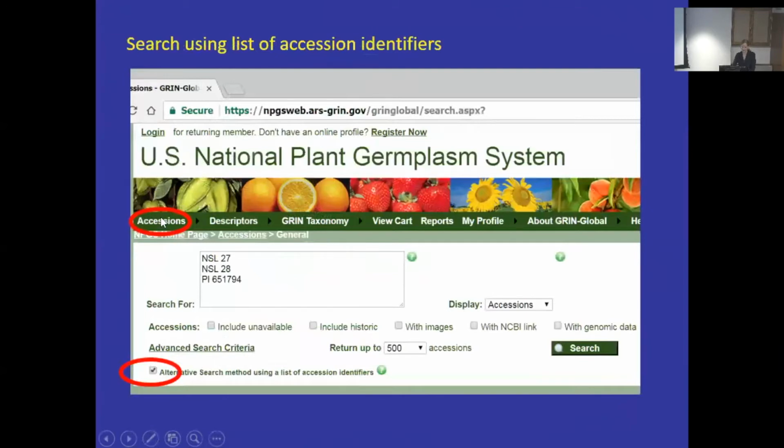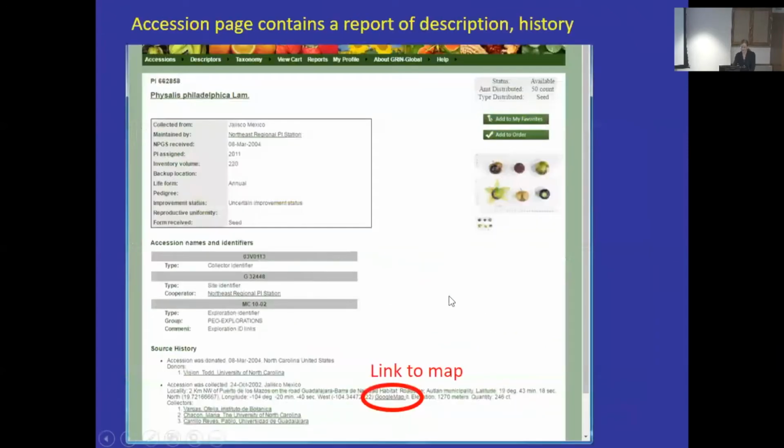There's another way to order. If you had a list of accessions, like PI numbers, usually from a paper or something, the search box expands if you say using a list of accessions, and then you can just copy it from a spreadsheet and paste it in here and get the search that way.